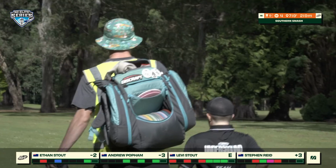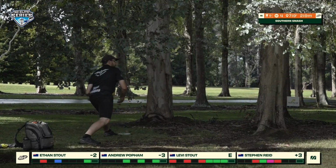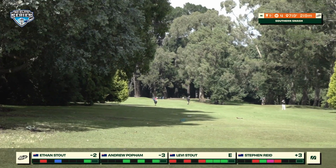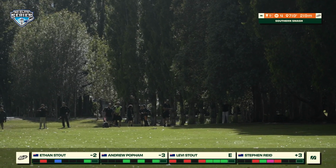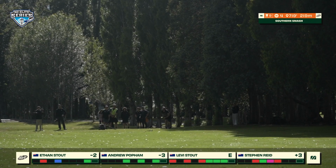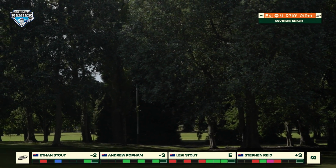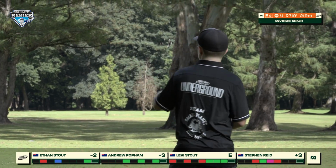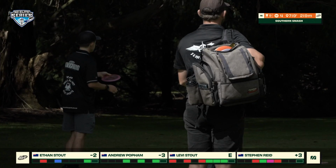Steve just overcooked that. Yeah, late release. You really don't want to be on that left side. So, interesting story. I know Ethan won't want me telling this, but those trees where Steve is now are actually the trees where Ethan broke his hand in the last couple of months. He was playing this hole and did pretty much what Steve did, and then on his second shot he just committed to his shot and hit his hand on the follow through. So he's been dealing with that injury.